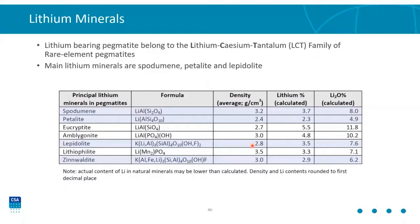I suppose the most important two are spodumene, which is generally the one that everyone's looking for at the moment as an input into the battery supply chain. It's got one of the higher lithium grades. Your petalite often has more technical applications, so in the glass and ceramics industry. Spodumene is also used in glass and ceramics, but I think most supply now is destined for batteries.